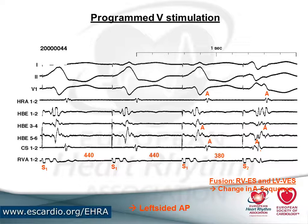Now here you can look into what can happen. You need to always look very carefully. Sometimes things happen spontaneously. Yeah? So we're pacing here from the apex, you see that? But all of a sudden there is a different ventricular axis systole, and that changes the direction. That's probably a fusion beat here.